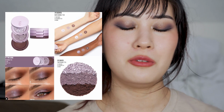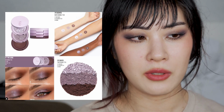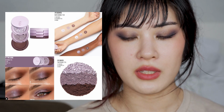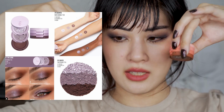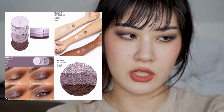And last but certainly not least, Kaja is releasing 2 new Beauty Bento Trio formula shades. I actually really, really like the Beauty Bentos. You don't see me use them on camera, but these are my favorite palettes to use when I'm out and about, or especially if I'm out of town, because they're tiny, so they just fit easily anywhere. So I bring them with me, like I brought them with me to China.